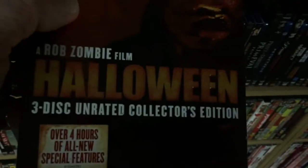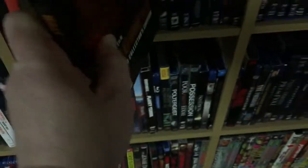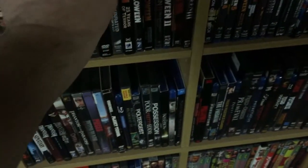There's another one, Rob Zombie's Halloween. I bought this one after I bought the other one because this one had 3 discs. It's just a bunch of bonus footage, to be honest with you, and I like all that stuff. So it's worth it to me just to get that 3rd disc to buy that. Just a movie nut. I love all that stuff.